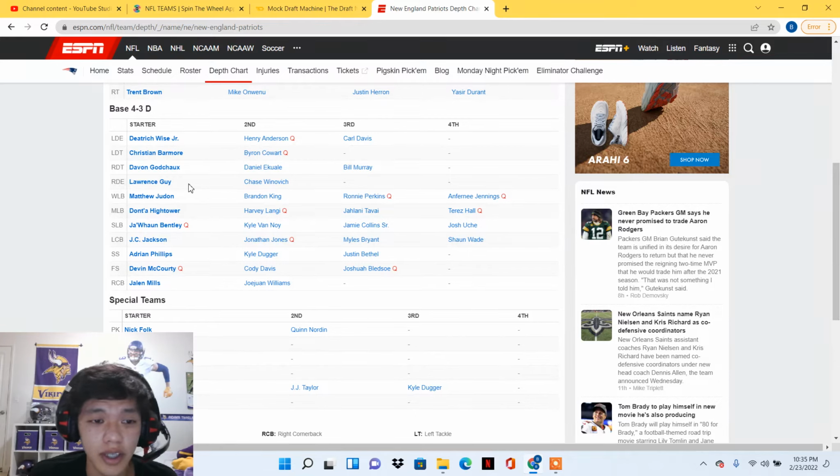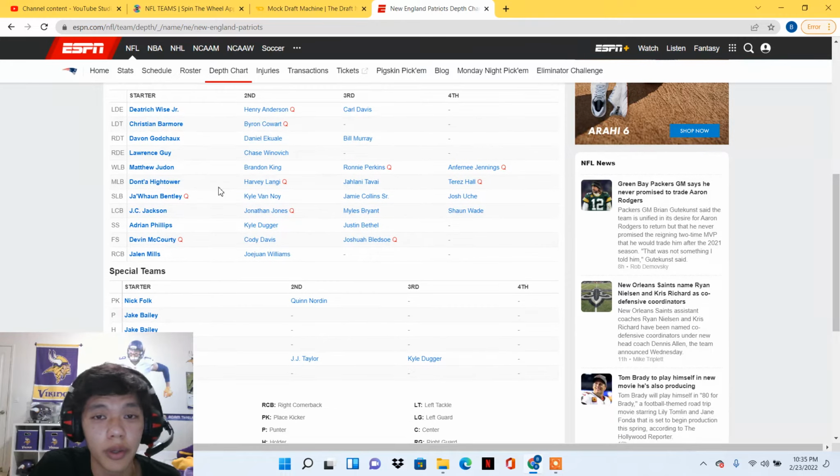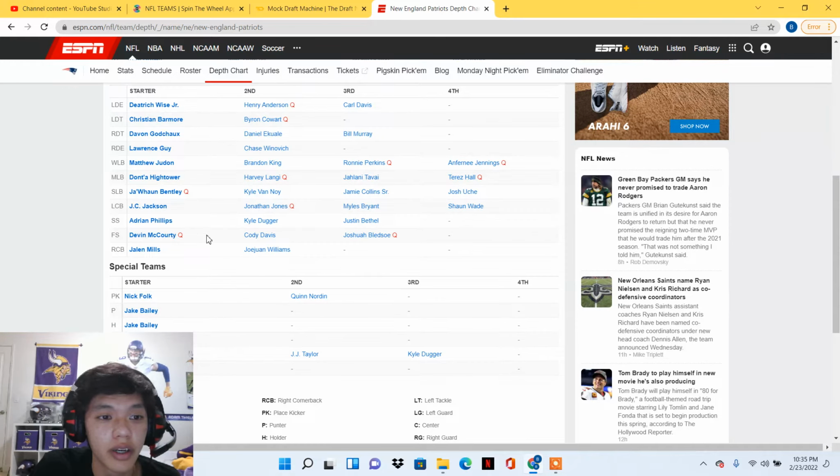Dont'a Hightower, Ja'Whaun Bentley, not a bad duo to have there with your linebackers, and then Kyle Van Noy is also buried in there in the depth chart, but he's also primarily a pass rushing linebacker.